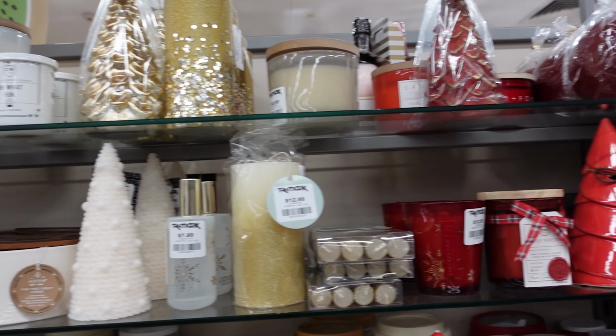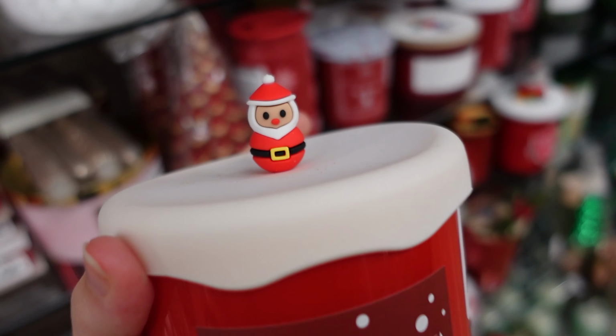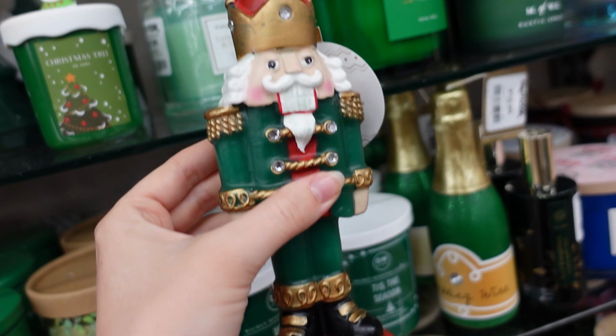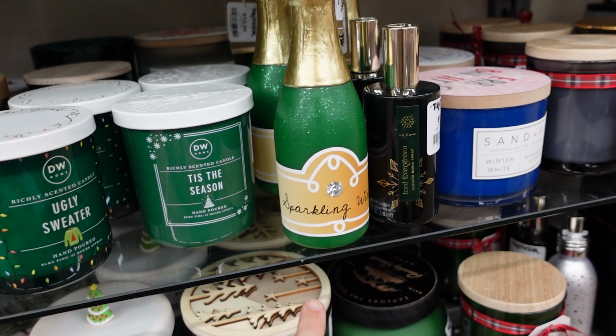TK Maxx candle section is my kryptonite, I swear. This candle is nice, but can we take a moment for the baby Santa on top? How cute is that? He's so cute. They have these sparkling wine candles. This would be a great stocking stuffer for anyone in your family who loves wine.